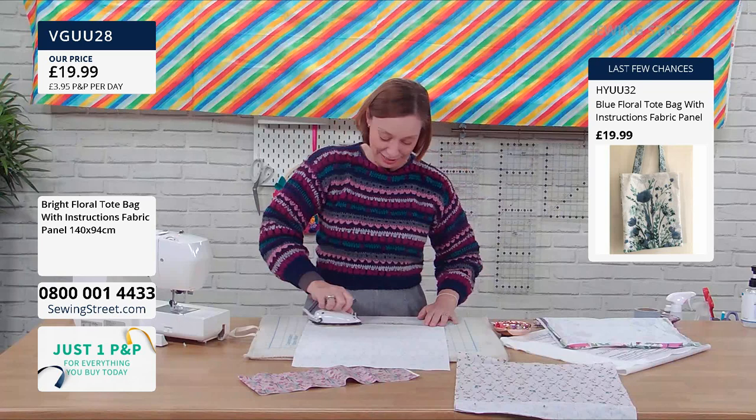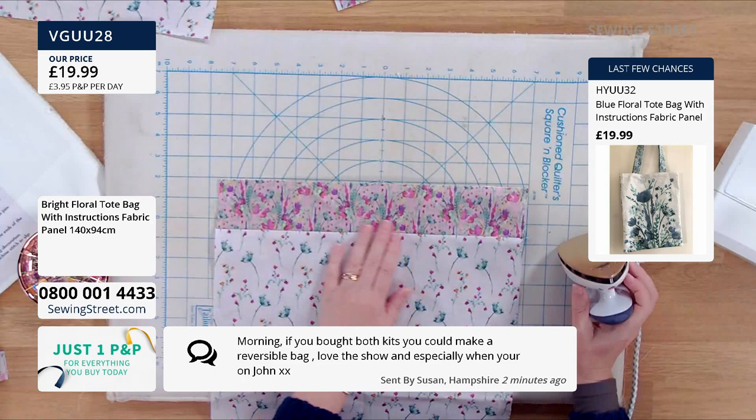Message on our bottom. Morning. If you bought both kits, you could make a reversible bag. Love the show, especially when you're on, John. Thank you, Susan, my lovely.